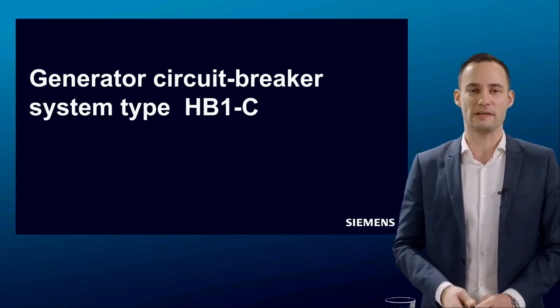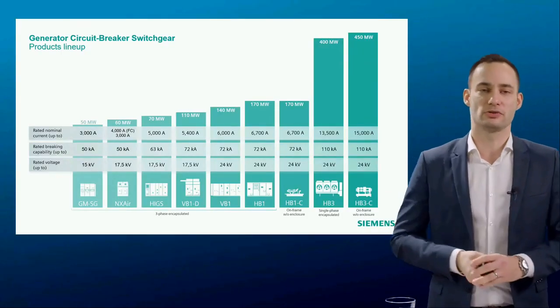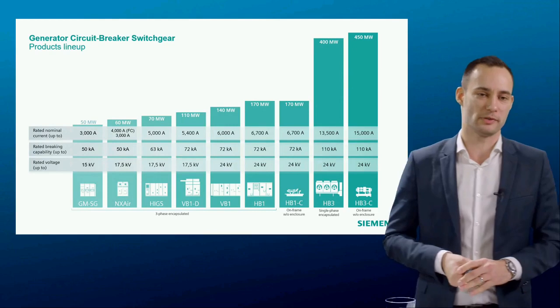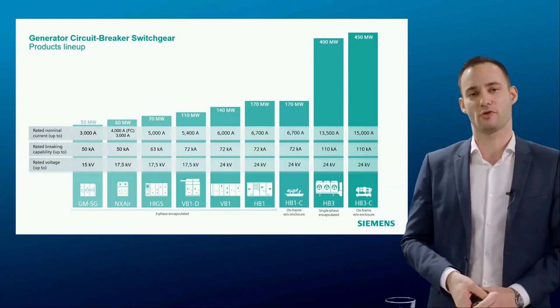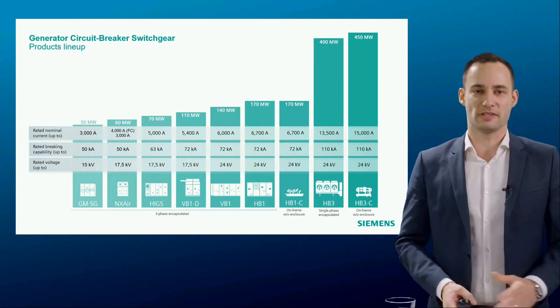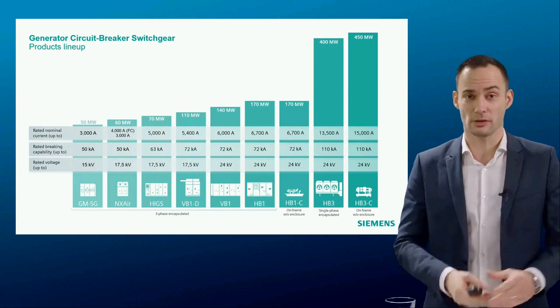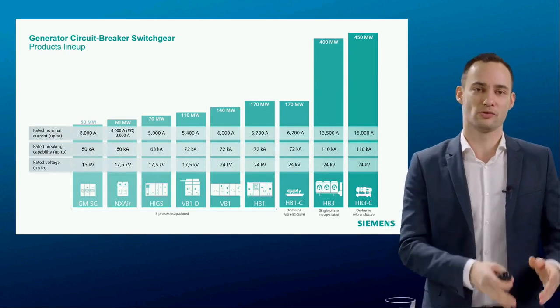Let's have a look at the HB1C. Before going to the HB1C, I would like to introduce you to our portfolio, because our colleagues earlier spoke about what a GCB is, and how this GCB has to fulfill some specific standard requirements due to its location and vicinity close to the generators.